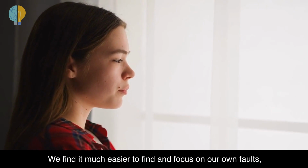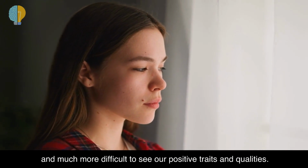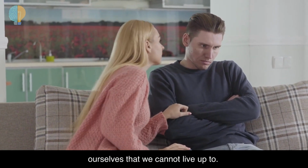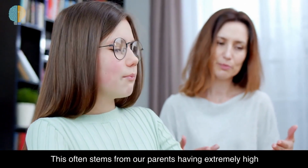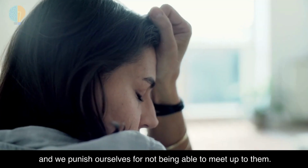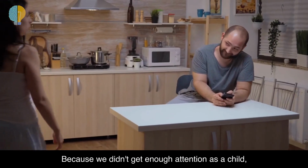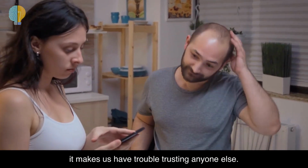We find it much easier to find and focus on our own faults, and much more difficult to see our positive traits and qualities. We tend to have extremely unrealistic and high expectations of ourselves that we cannot live up to. This often stems from our parents having extremely high and unrealistic expectations for us, and then we in turn punish ourselves for not being able to meet up to them. We also have very serious trust issues. Because we didn't get enough attention as a child, it makes us have trouble trusting anyone else.